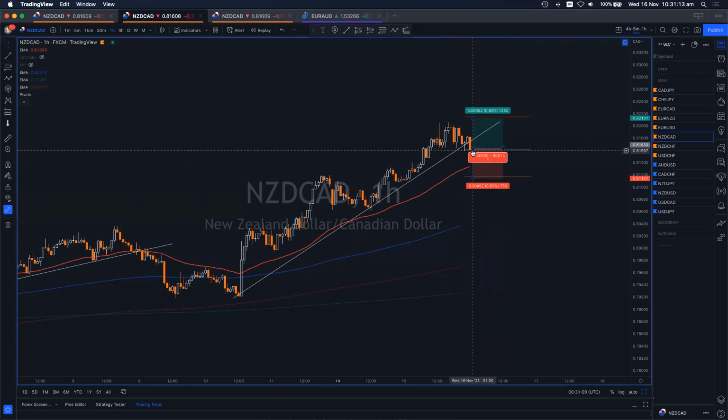If you get a quick pip snatcher entry now, you're going to miss it because by the time, actually no, the 1 hour 50 is too low. So the 1 hour 50 needs to catch up to a pip snatcher, so it's not looking great on that. MACD.